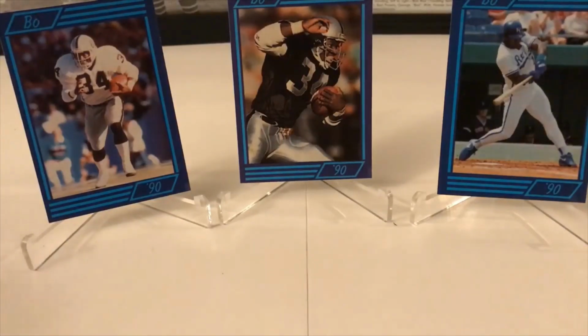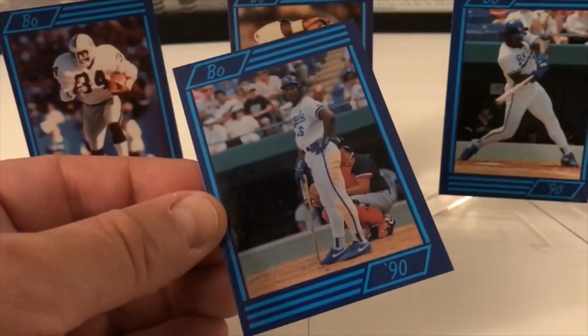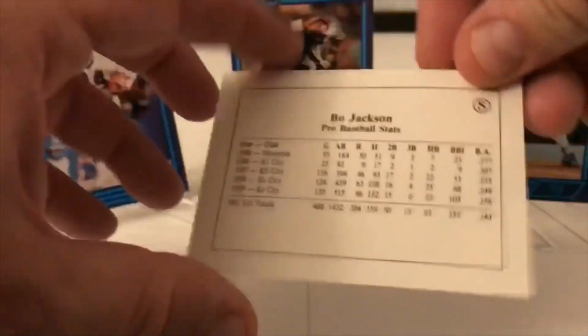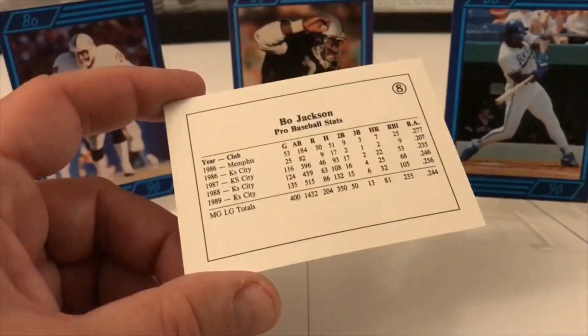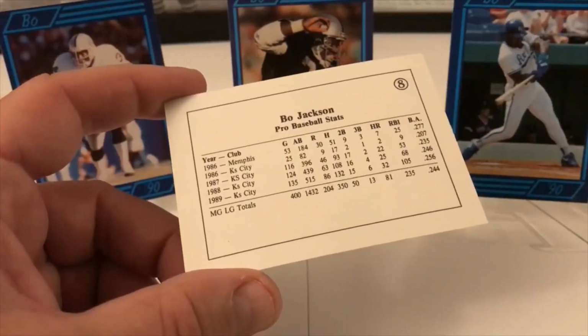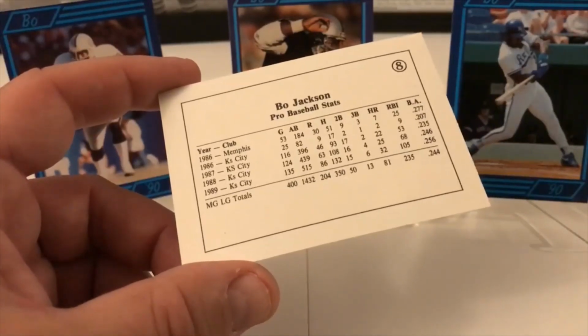Okay, next card. Another card with him in the Royals, getting the sign from his third base coach there. Don't know who that was for that season. His pro baseball stats, Memphis in 86. Just did 53 games, and they called him up at the end of the season, and he batted .207 there, but then in 87, batted .235, .246, .256.